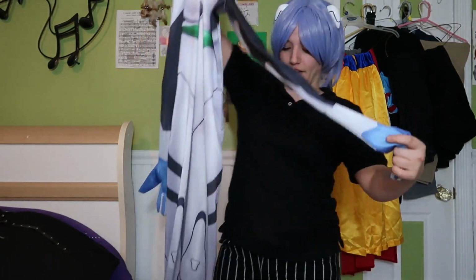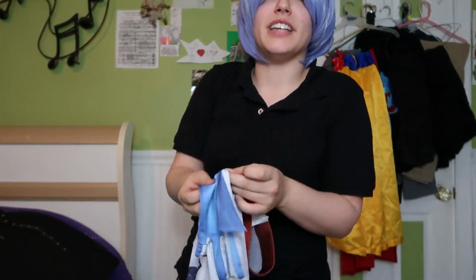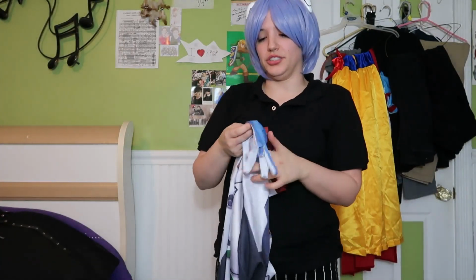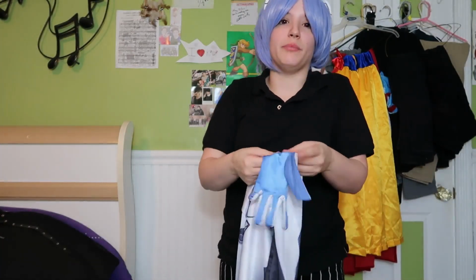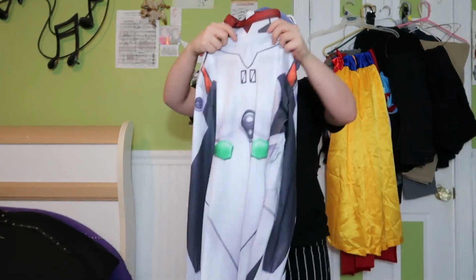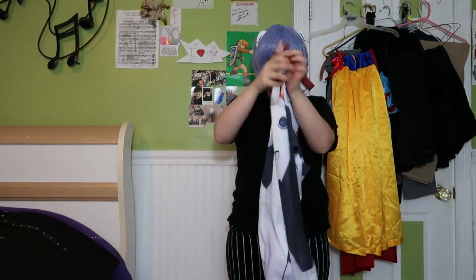The only thing that I would say that I don't like is the gloves. I wish they were detachable. I guess I could have ordered it that way, but I didn't think to. So what I would do is make a little slit and put a zipper on there, and then when I want to eat, I could take it off. So that's a con tip for everybody, but it's a simple one. The zipper's in the back.